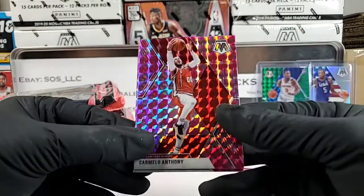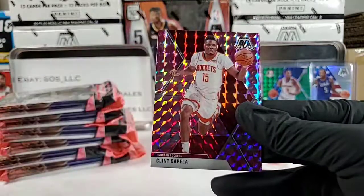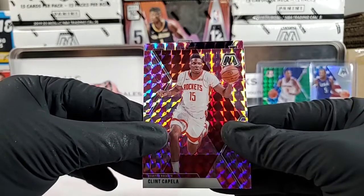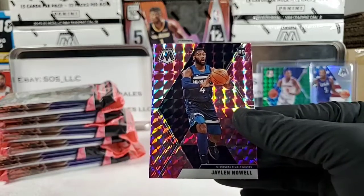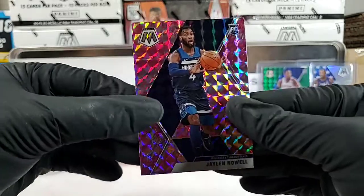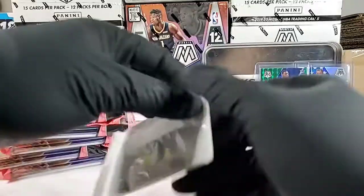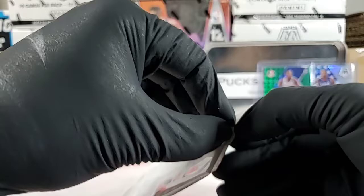Melo Anthony for the Portland Trailblazers. Followed by Clint Capela, Houston Rockets. And on the back, our rookie is going to be Jaylen Nowell. Here's another guy, kind of under the radar, looking really good, though, in the preseason so far. So nice hit for Jason and the Minnesota Timberwolves.